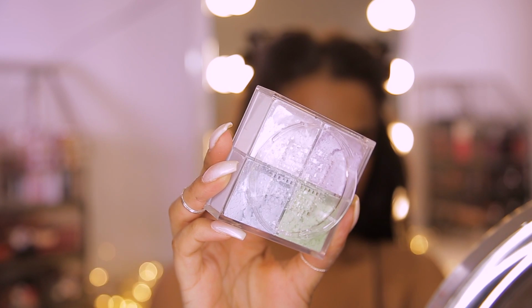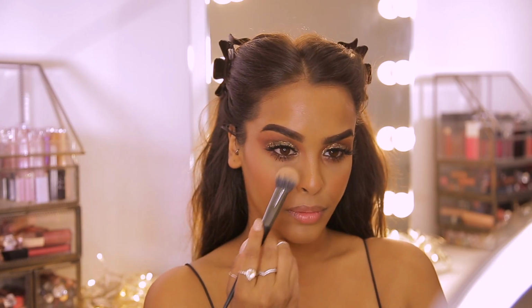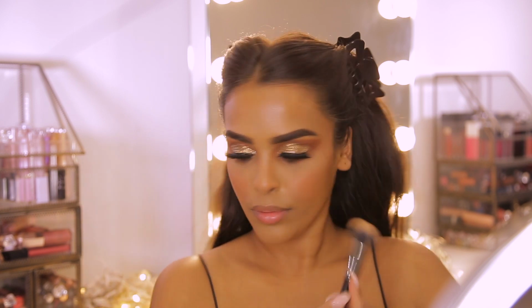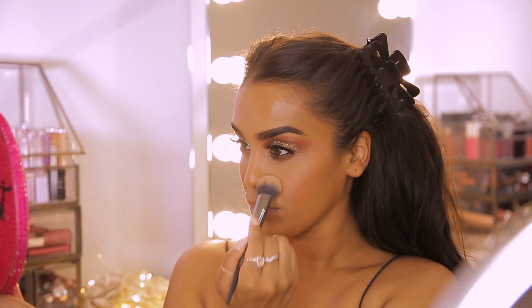I'm going to be using the Givenchy Prisme Libre translucent powder. This one's weird because it's got like green, purple, blue particles in it, but I think it's more illuminating and it actually looks stunning. I'm going to grab a little bit more of this and I like to just dab it in the areas that I need it.